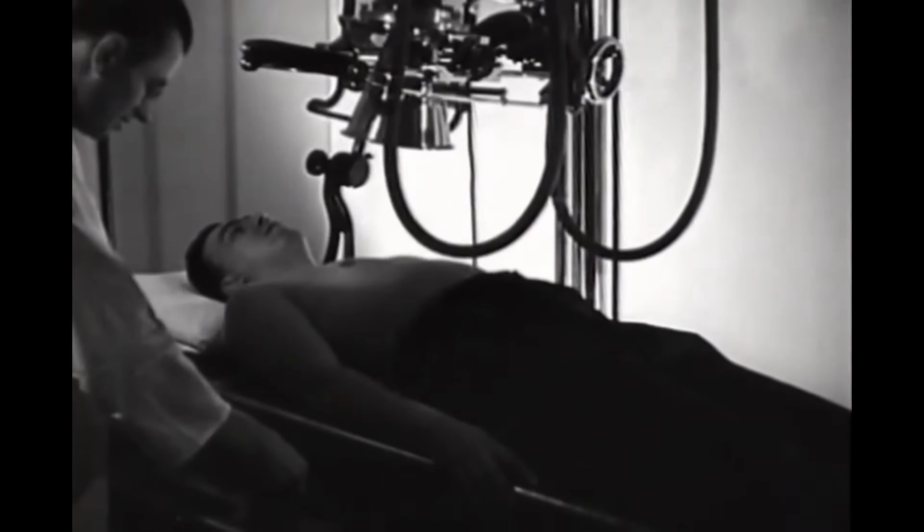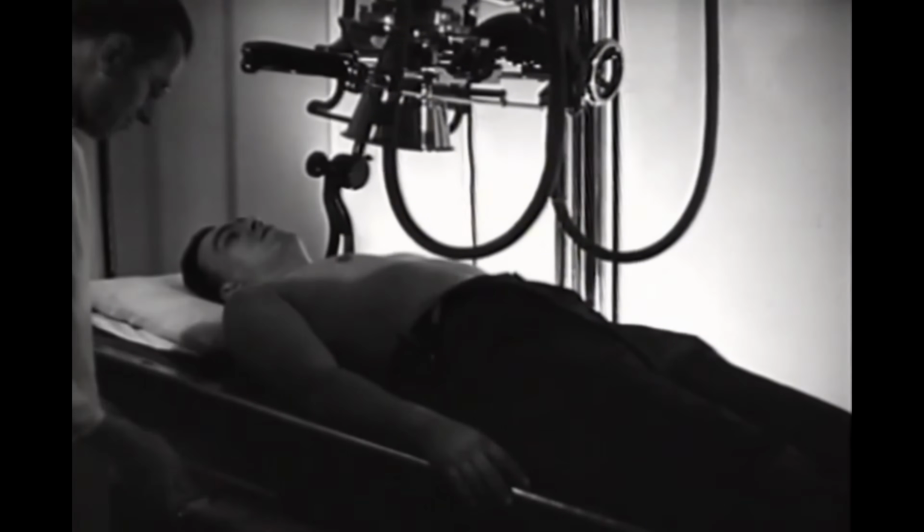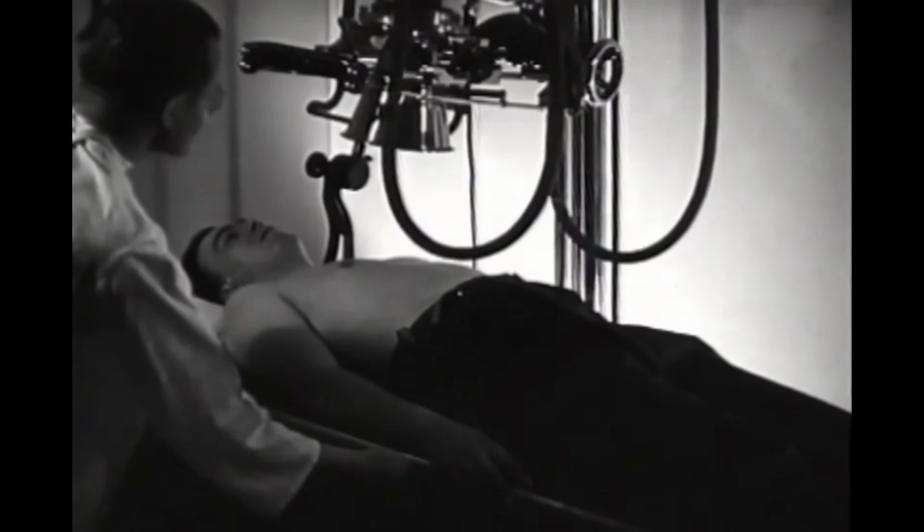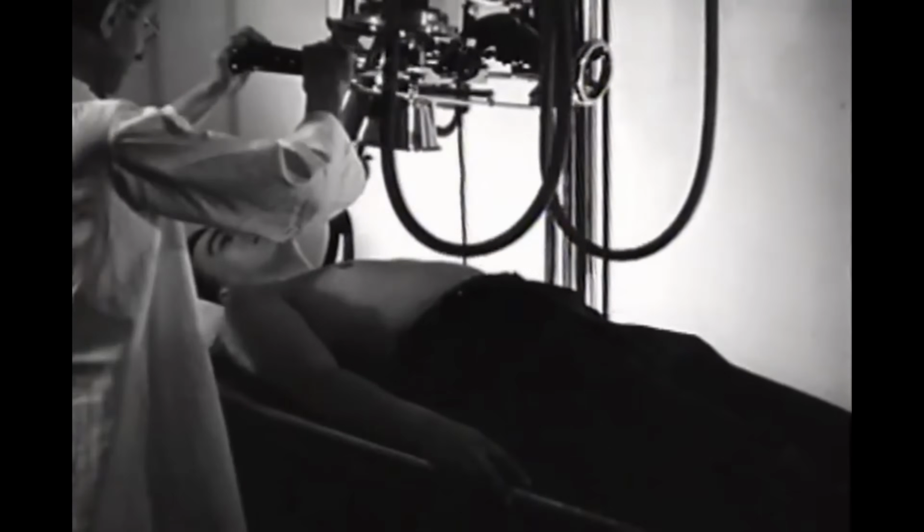The X-ray, as everyone knows, has given physicians a powerful new instrument in the diagnosis of human ills. The same instrument is almost as useful in industry. Let's watch an industrial X-ray photograph being made.